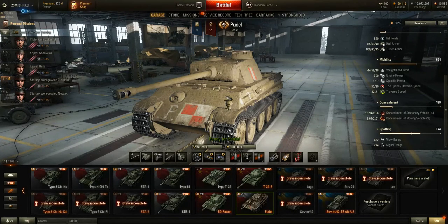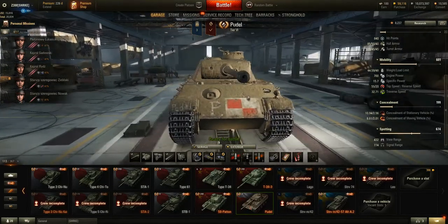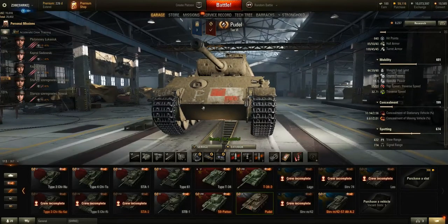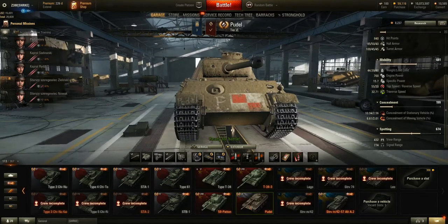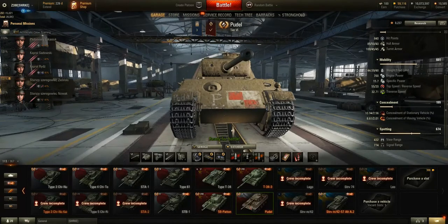Tank, here's the thing about the armor. Just don't get shot, because this thing isn't going to save you. The lower plate is weak, the upper plate is weak. I'd give you the armor values, but I'd probably just go to that website that gives you armor values. You're going to be alright against 4s, some 5s. That's it. This isn't going to stop anything.